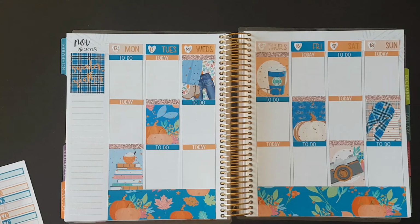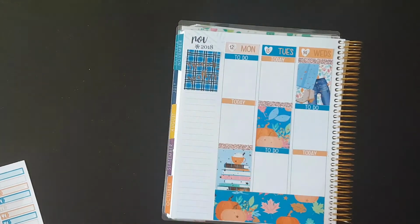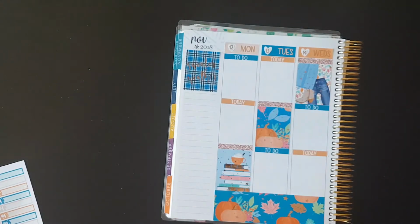Okay, so that's that. I'm just gonna go ahead and flip to the side so we can work on the sidebar. And I can never remember how I do my sidebar. Okay, I'm going to grab a little piece of cut washi here.